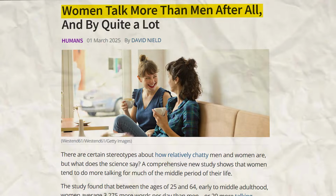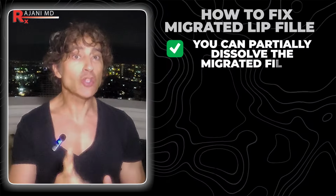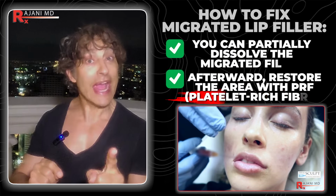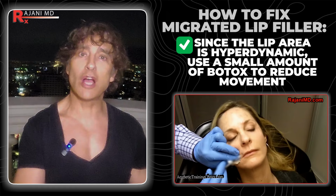Also, migration occurs from this area being hyperdynamic. So it moves a lot. We talk a lot. Women do talk more than men. This is studied. What do you do here? Again, you can partially dissolve it, but afterwards you're going to have to add something like PRF, platelet-rich fibrin. And remember I said it could be hyperdynamic? Add a couple units of Botox to slow down those dynamics.